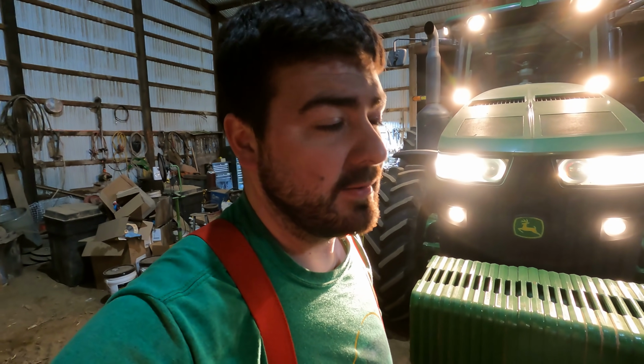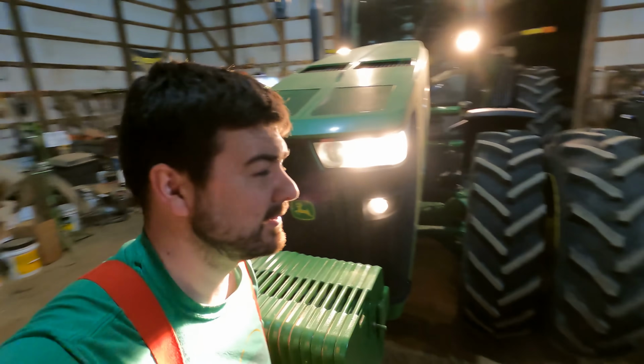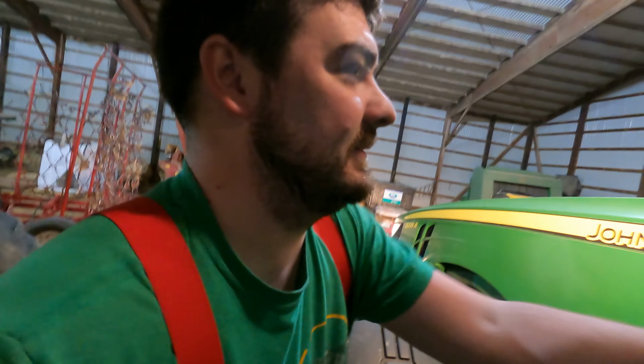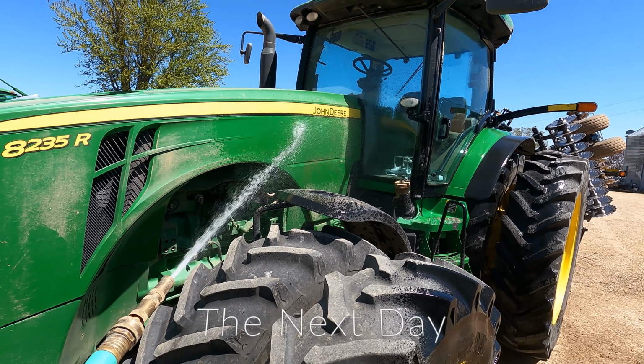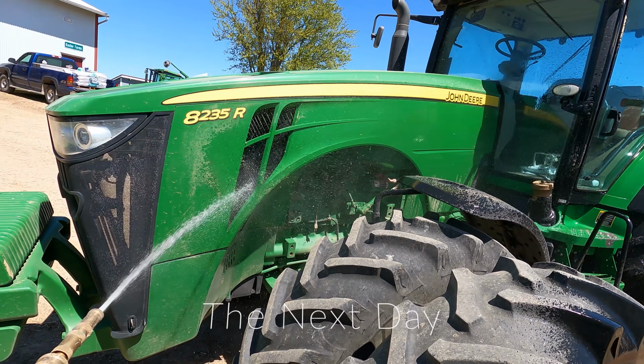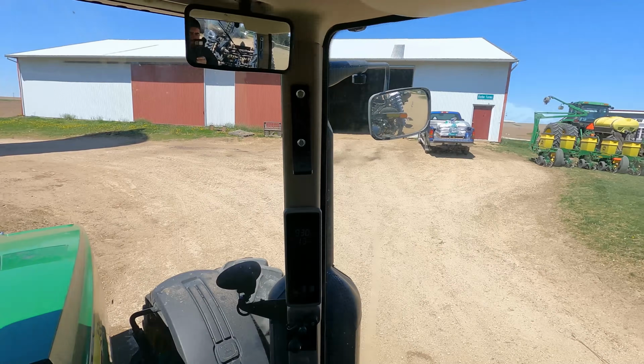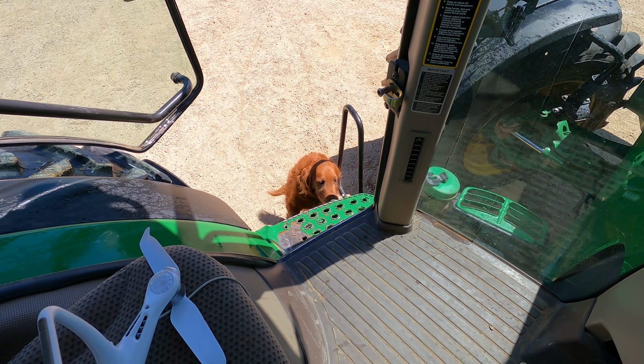We just went through and got them all done in one shot, and now we can just focus on the corn. Hopefully I didn't leave the lights on the tractor, because they're supposed to shut off after 30 seconds. I don't know whether I flipped the switch or not. Nope. That's much better. Can't help but feel like I'm forgetting something. Come on, Nugget.